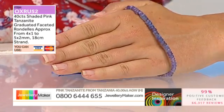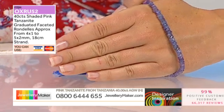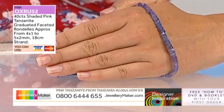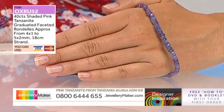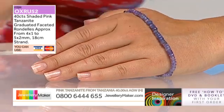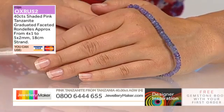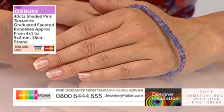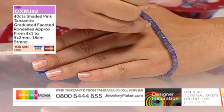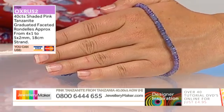Would do exactly that, wouldn't it? You'd still be ticking the pearl box. The wedding look, the soft, beautiful wedding look. You've got 40 carats here of shaded pink tanzanite. Lovely. I wish I had another strand of tanzanite to show you actually, because you would then be able to see how different. Well, no, it's not massively different because it's still recognised as tanzanite, but just the beautiful shaded pink tone, how it makes it different and stand out.